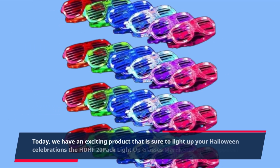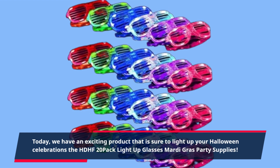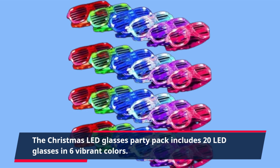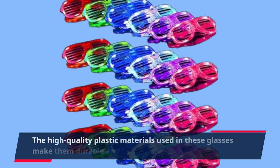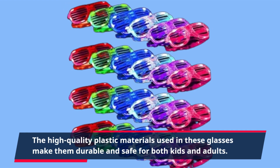Today, we have an exciting product that is sure to light up your Halloween celebrations, the HDHF 20-Pack Light-Up Glasses Mardi Gras Party Supplies. The Christmas LED Glasses Party Pack includes 20 LED glasses in 6 vibrant colors. These glow-in-the-dark glasses are perfect for adding a fun and colorful touch to your Halloween decorations. The high-quality plastic materials used in these glasses make them durable and safe for both kids and adults.